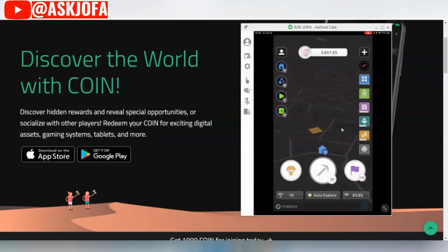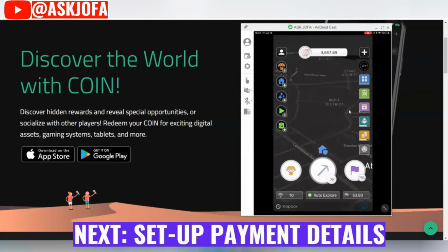It depends on your location and how many people are dropping reward. In my location, I can see a lot of reward on a daily basis. So this is a free app that will hand you free reward.